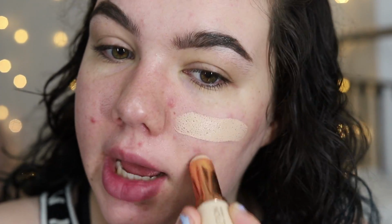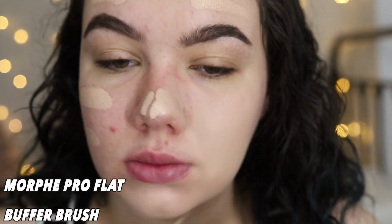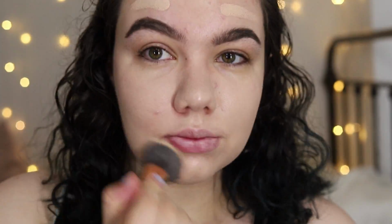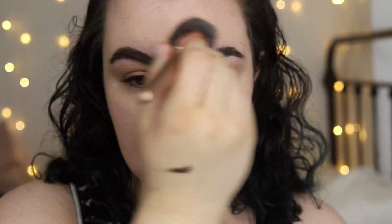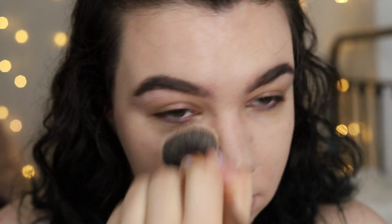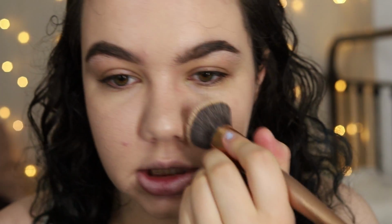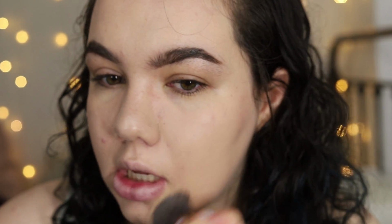Alright, so I'm using my Makeup Revolution Fast Base today. I just want to point out that this little pimple thing I've got going on here is already very dry and patchy, and my foundation is clinging to it, so we're just ignoring that as part of the concealer test today because it's not going to be cute.